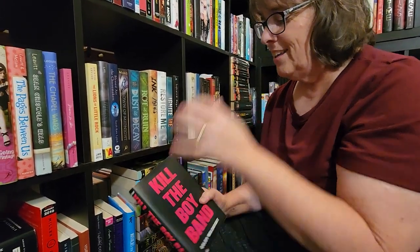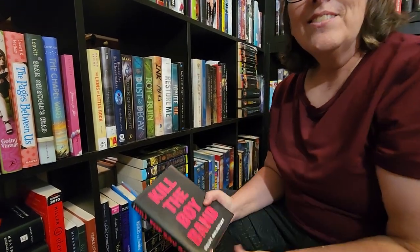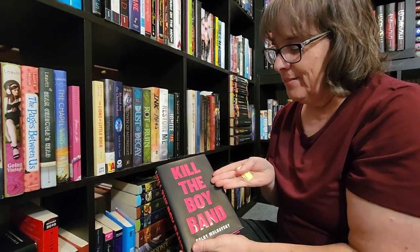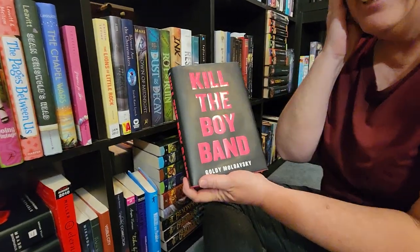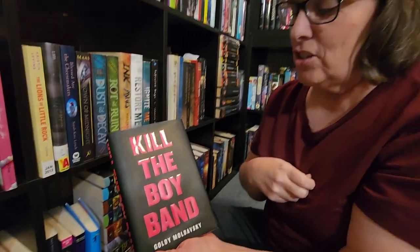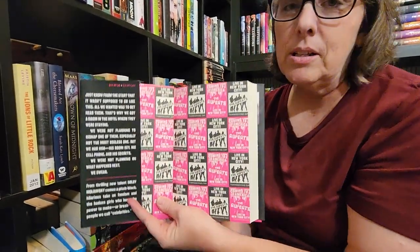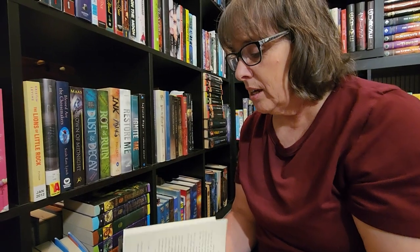Okay. Kill the Boy Band. We bought this one because, first of all, I loved the cover, even though it's so simple. Black, pink. And I loved the title. It was so catchy to me. And I was dying to know, ha, dying to know what was up with this. But the book actually made me crazy, but I actually related a lot to it.